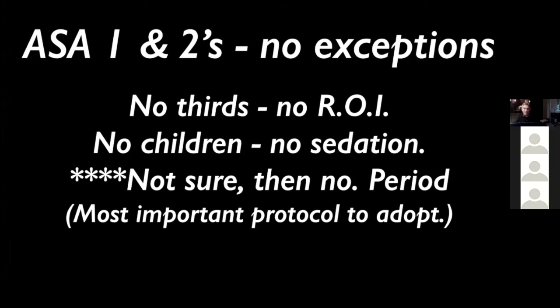So medical management. Here's my rule. There's more than enough patients for you. Don't take chances. A1s and A2s. I wouldn't even tell you to do third molars. I know I'm going to get a lot of hate mail for that one. But to me, there's no return on investment on third molars, because nobody here can argue on mandibular third molars. The anatomy of the mouth lends itself to greater risk of neurosensory paresthesias, to larger vessels that may give you difficulty in controlling bleeding.